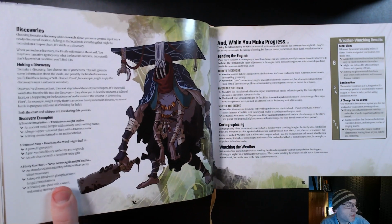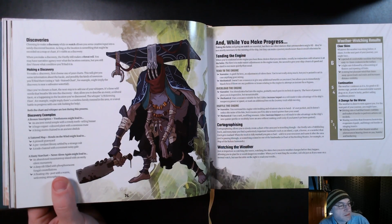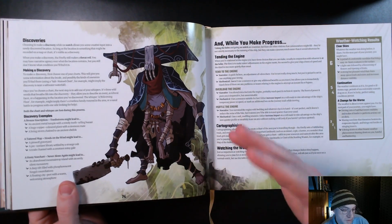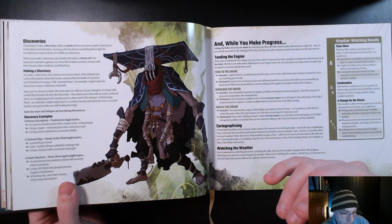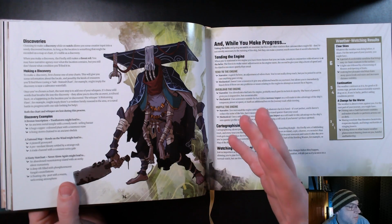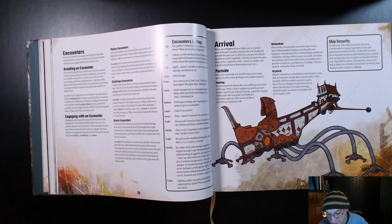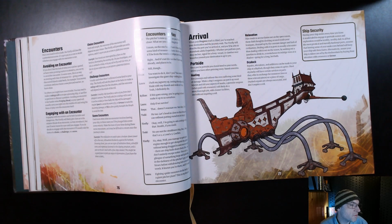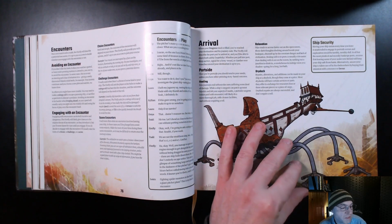I think a great thing about this flip through is the artwork is stunning. This is just the highest quality illustration, and this character alone is so original, and there's so much depth and texture with what's going on here. And then you flip it again, and there is just another incredibly original, fantastical illustration. This tentacle arm based ship.